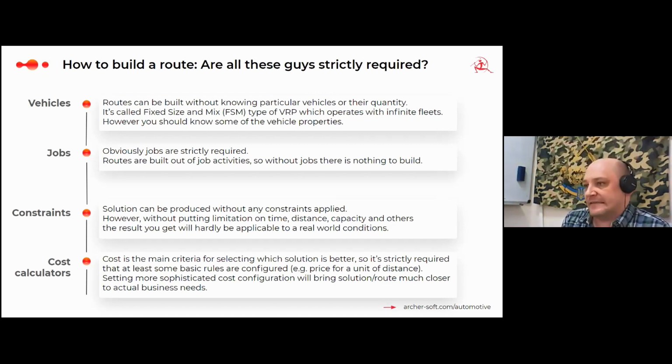Cost calculators, definitely. In any case, with any configuration, you need a way to calculate how much a particular route will cost, how much the total solution will cost. So without cost calculators, nothing will work. At least it should be as simple as for the traveling salesman: 1 unit of distance equals 1 unit of cost, and vice versa. But it can be a lot more complicated, of course.